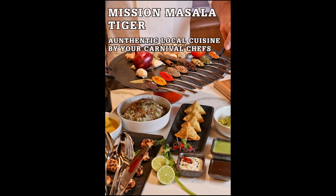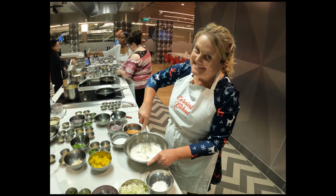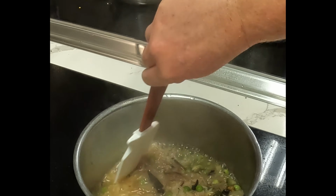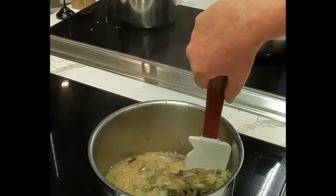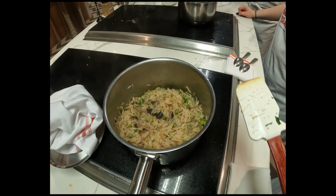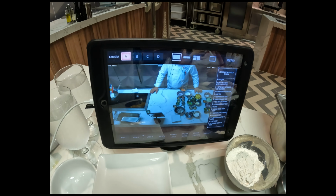Now I'm going to show you some snippets from the Tiger Masala. Again, I'll just leave some highlights in the background. It's the same principle on all of these. There's Julie cooking away, me filming, doing nothing towards the cooking whatsoever. Again, there's the screen for the chef. If you can't follow what's going on, you can look in there, but most people just look up. And taste tests galore.